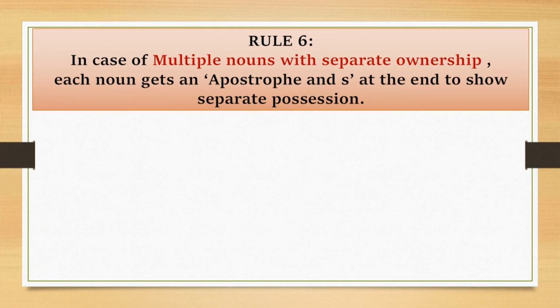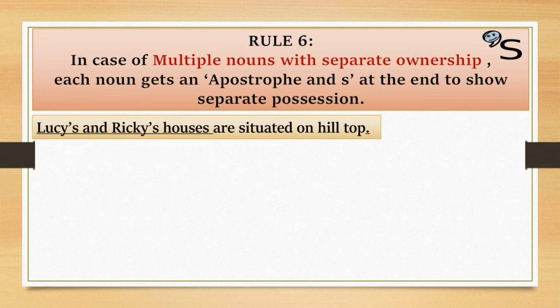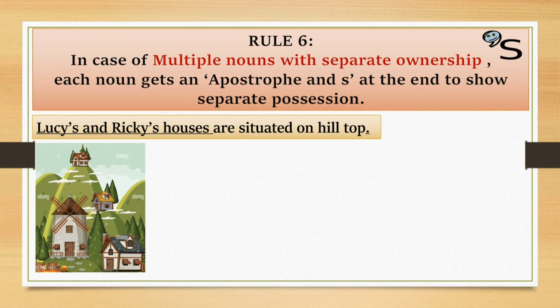Rule number 6. In case of multiple nouns with separate ownership, each noun gets an apostrophe and s at the end to show separate possession. Now what does it mean? Let's look at this example. Lucy's and Ricky's houses are situated on a hilltop.